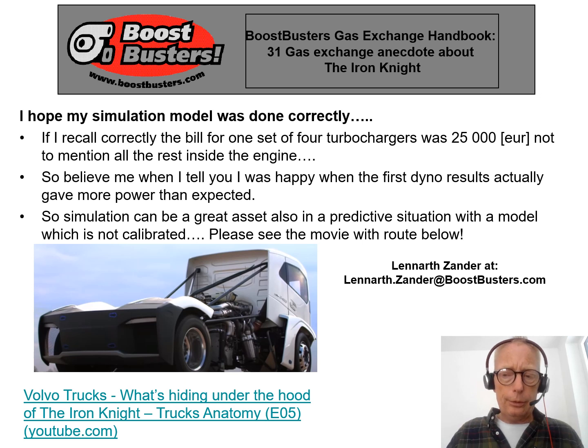Okay, it's a great privilege for a person like me to be trusted to do simulations like this when the bill for one set of turbochargers was in the order of 25,000 euros. So I was really nervous before the first engine dyno results were available, since my model was absolutely not calibrated on this high power level. The model was based on the 500 horsepower stock engine, so okay, part of the model was to be trusted, but a lot of the other stuff was something which just happened in my hands. So I was so relieved and happy when the results came from the dyno team, and they were actually producing more power than I expected.